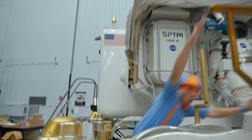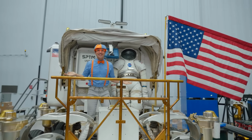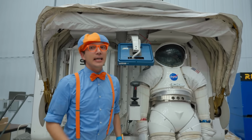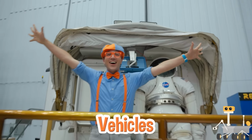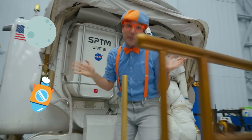Whoa! One giant leap for Blippi and two wiggly arms for Blippi friends. Hey, it's me, Blippi. And today I'm here at NASA's Johnson Space Center in Houston, Texas. I'm hanging out with my friend, Mr. Spaceman. How's it going? He's feeling a little quiet today, but I am so excited because we get to learn about, drum roll please, all kinds of vehicles. Vehicles that take astronauts to space and around the moon. On the moon. Come on.